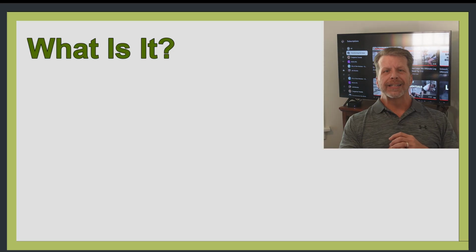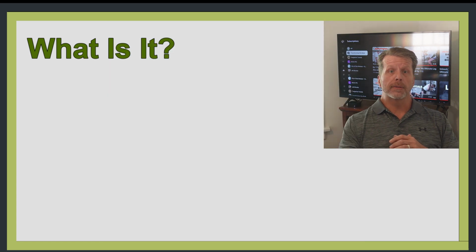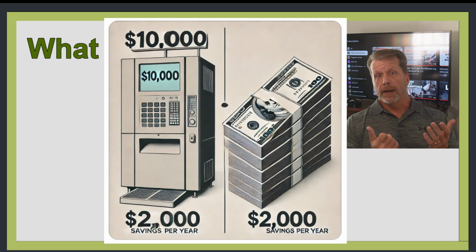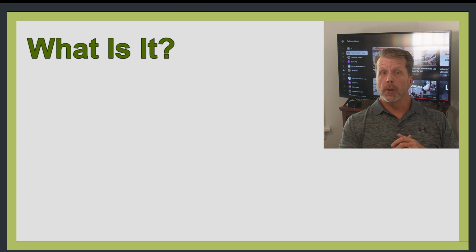So what exactly is a cost-benefit analysis? Well, think of it as a way to weigh the pros and cons of a decision, but with numbers. Imagine you're considering buying a new machine that costs $10,000. This machine promises to save you $2,000 a year in labor costs. Naturally, you'd want to know, is this machine really worth it? Well, that's where the cost-benefit analysis steps in.